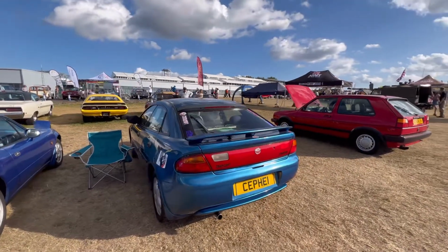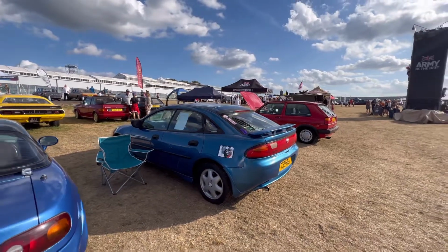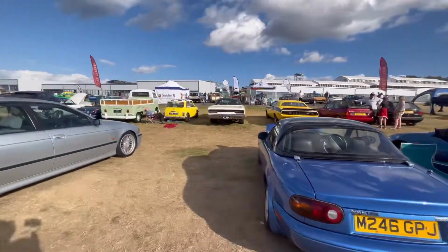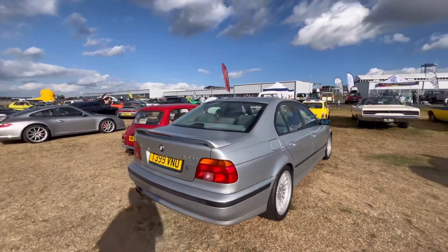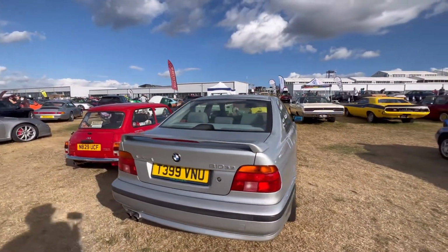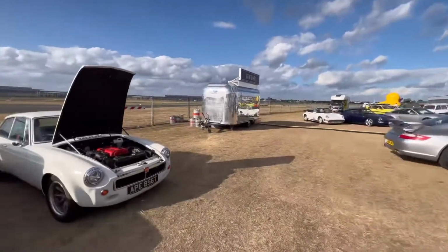That's the 323 there. Don't see many of them anymore. Used to be one of those cars that you used to see all the time, but you don't see them anymore. An Alpina 5 Series BMW. Very nice. Minis.